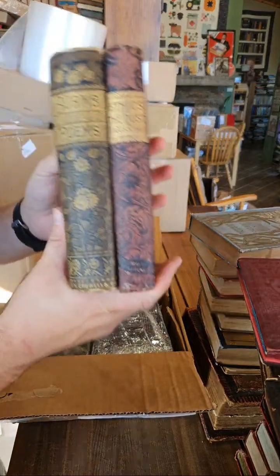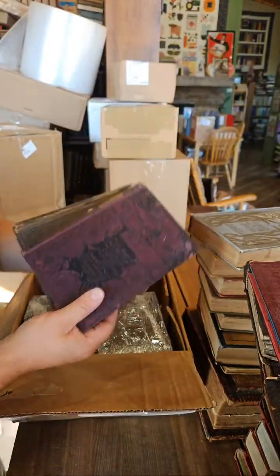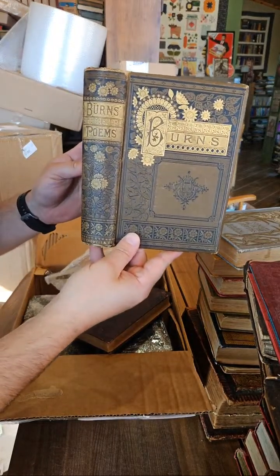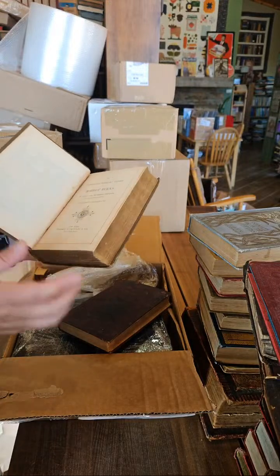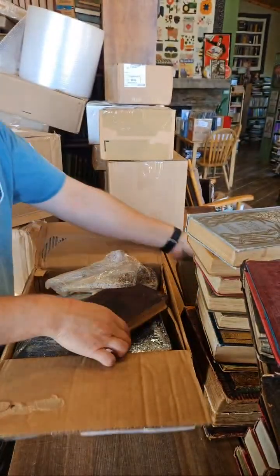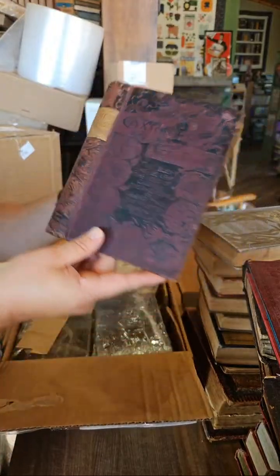Oh, looks like some nice little Victorian books. Probably not the nicest of condition, but actually that one's not bad. Tight hinges on the Burns. That one's actually pretty good. Oh, title page is attached to the complete poetical works of Robert Burns, circa 1890s. Then we got Ethics of the Dust by John Ruskin.